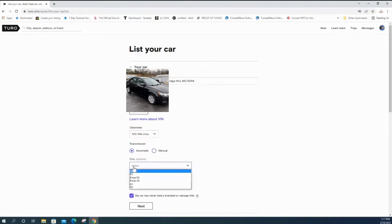The trim, I don't know. What is the trim? Does it say? Hope I know this. I'm looking at the title. So we'll just leave that blank for right now, even though it's optional. I certify I paid applicable sales tax related to this purchase of a vehicle. Wow, that's something new. I didn't know they were going to say that. It never had a branded or salvaged title. So let's go. We're going to click next. It's going to do its little thinking thing.